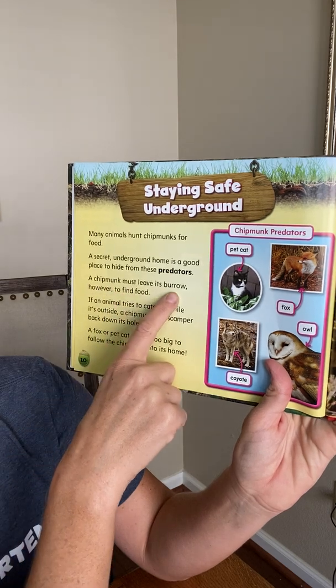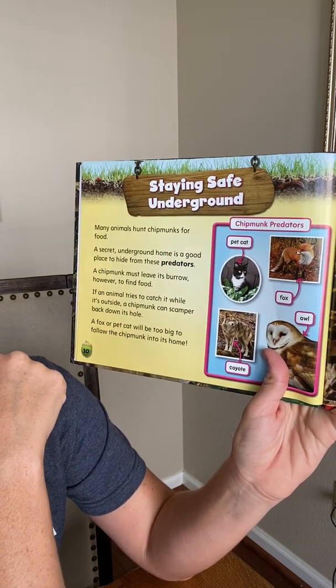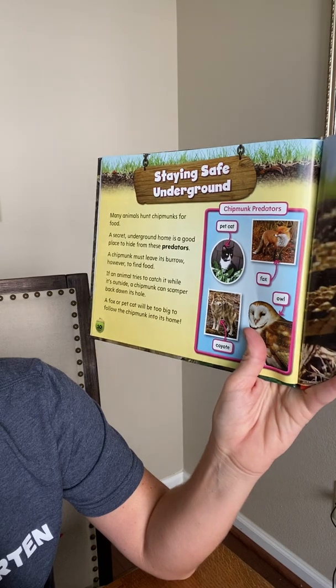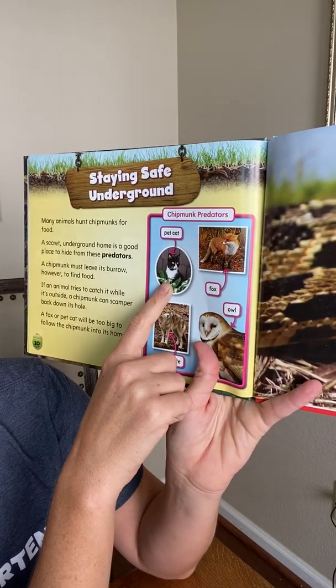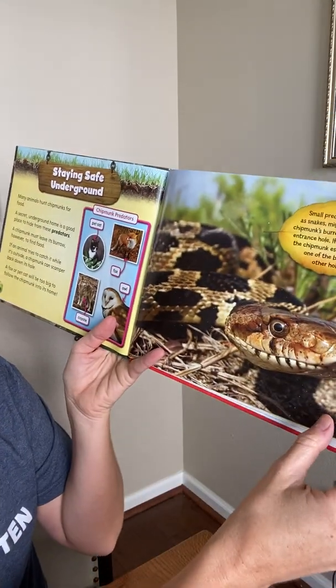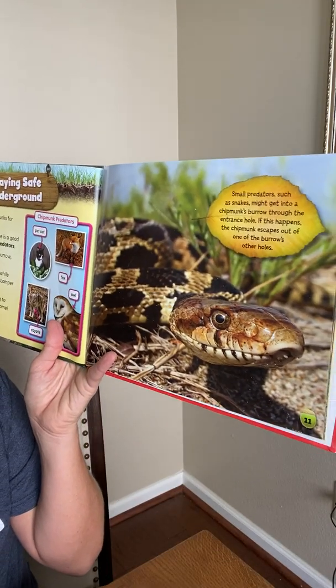A chipmunk must leave its burrow, however, to find food. If an animal tries to catch it while it's outside, a chipmunk can scamper back down its hole. A fox or pet cat will be too big to follow the chipmunk into its home. Chipmunk predators. We have a pet cat. Believe it or not, your pet cat likes chipmunks. Fox, coyote, and owl.